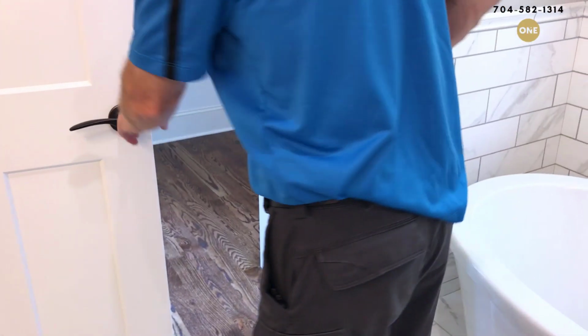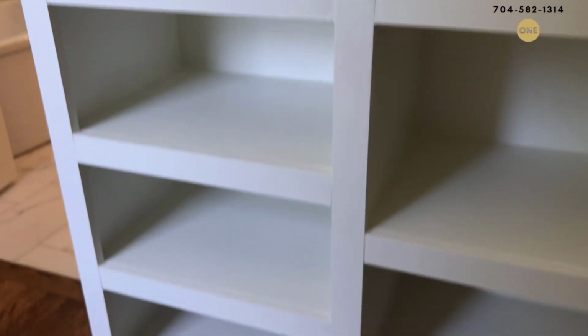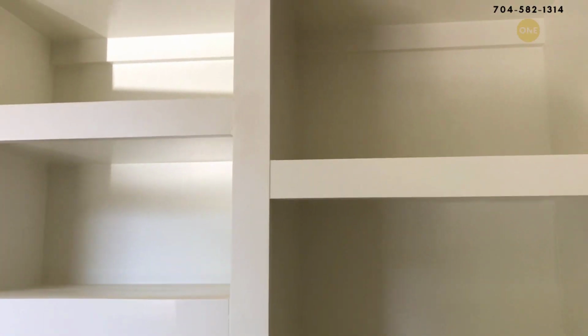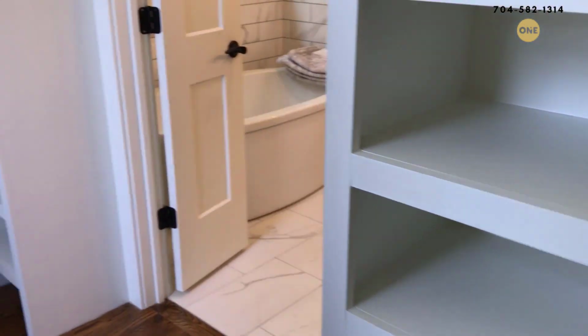Master closet. They went with custom shelves. Usually we price in your standard shelves, but they built shoe organizers. We had our trim crew build that, and there are different kinds you can get. There's a melamine, which is almost like a formica. Usually we just price in wire shelves and the customer can customize it however they want. And nice chrome rods here.